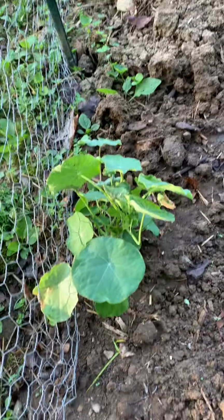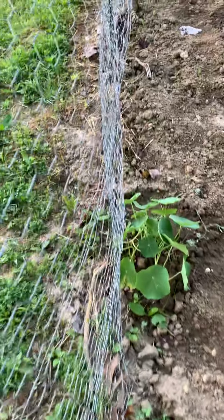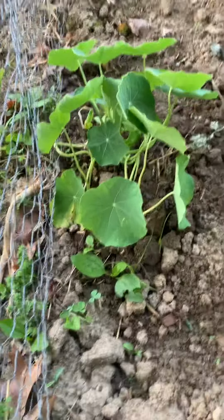I don't have anything budding on the nasturtium. No flowers or anything, but they are getting really big. So we'll see how it helps overall with pest control.